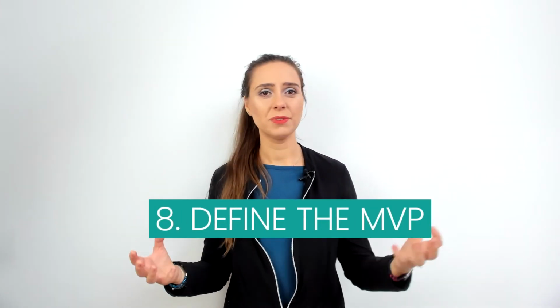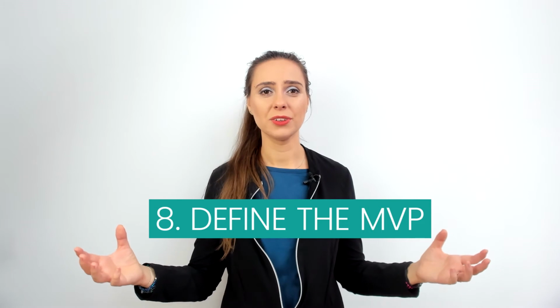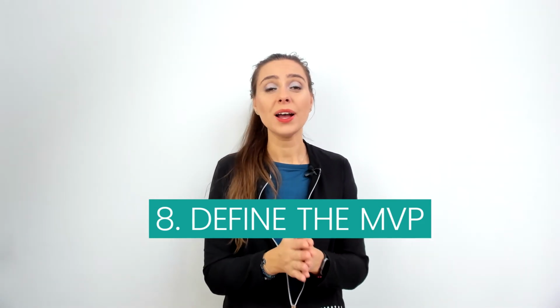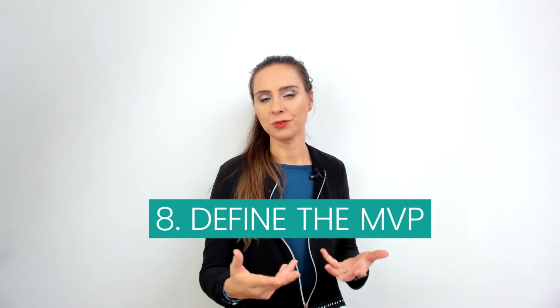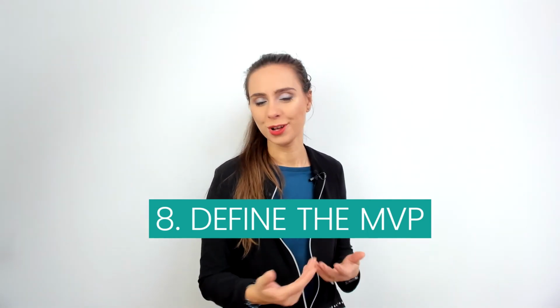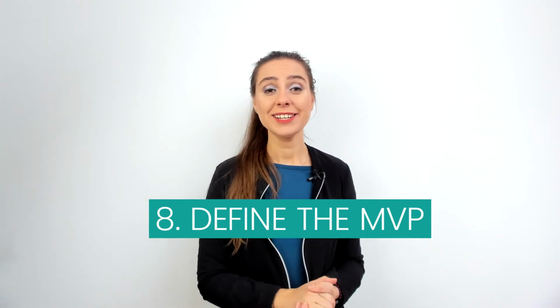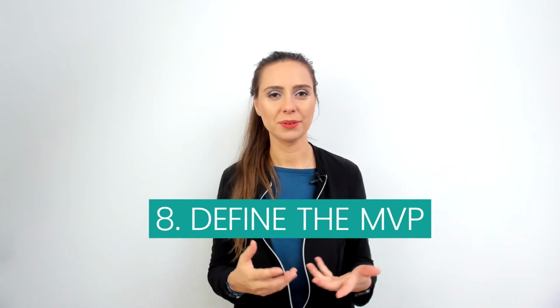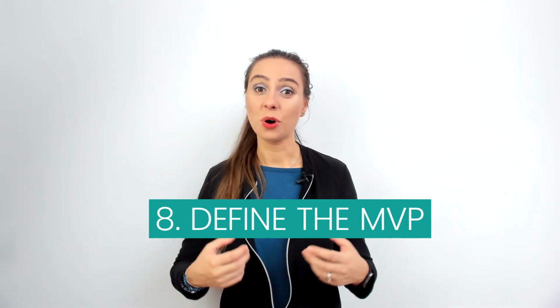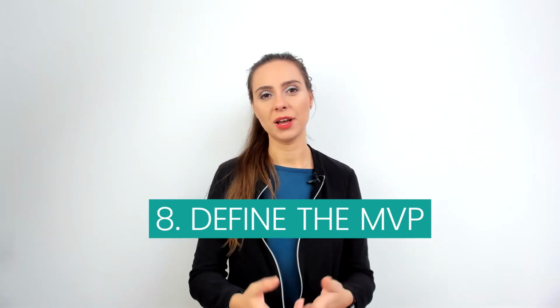Alternative number 8, define the MVP. Why not take the stakeholders, investment, and everyone together and define what are the minimum functionalities to take this product in front of our clients or future clients. And it's not only that we define a bunch of features, but everyone will get engaged to commit themselves to have this MVP.